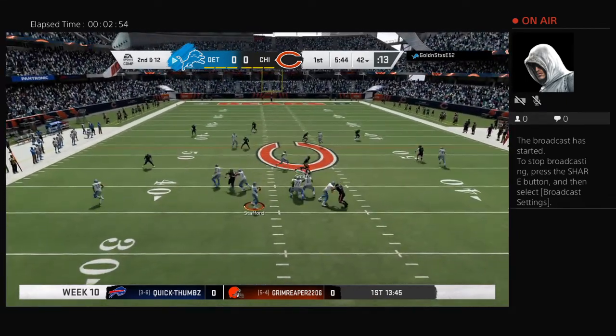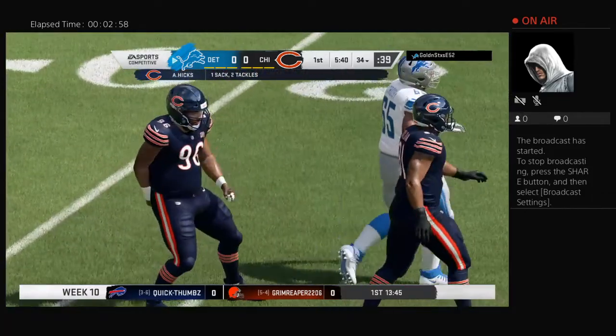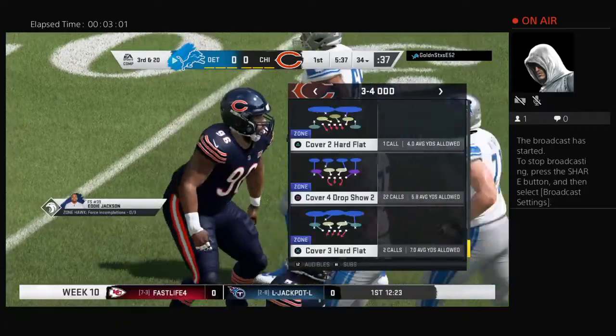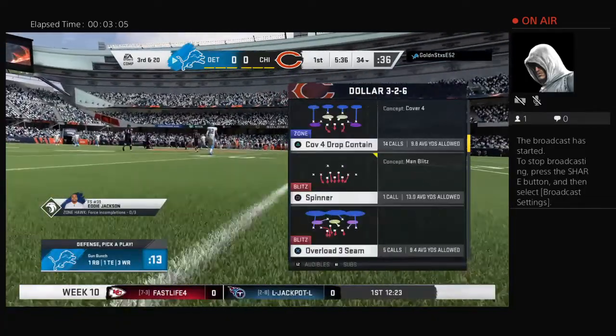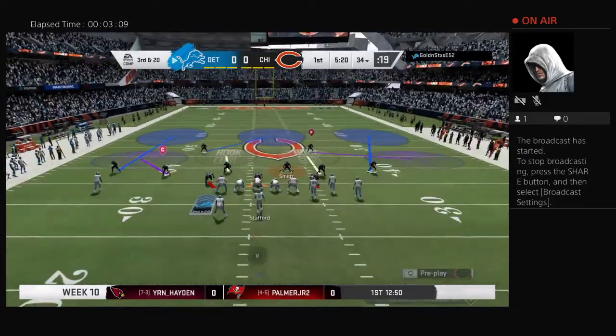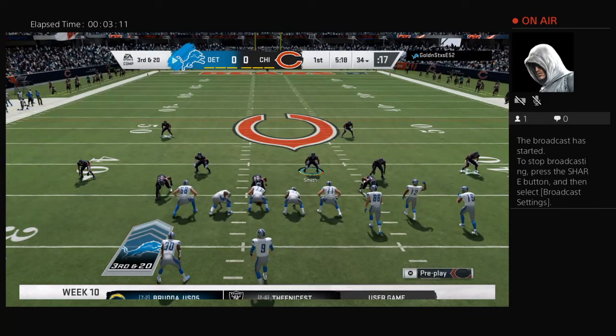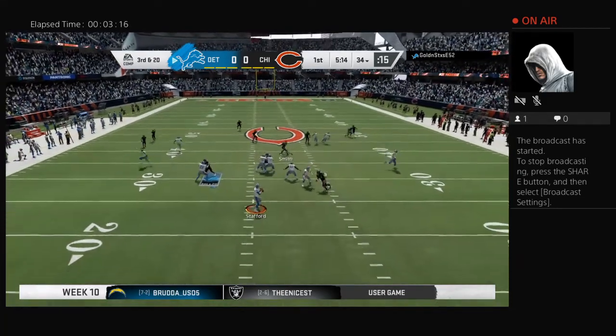To throw is Stafford. Pressure, and he's taken down. A Bear sack. Akeem Hicks at 6'5", 332 finds his way home for the sack. 2 plays so far, a run and a pass attempt, and both have gone backwards. Probably not how they drew that up. Not at all. Looking for a better play coming up on 3rd.